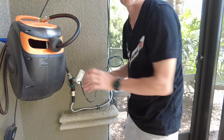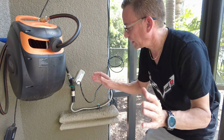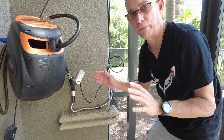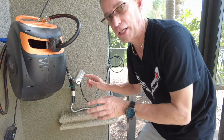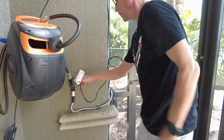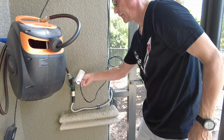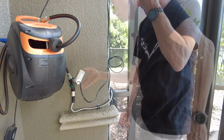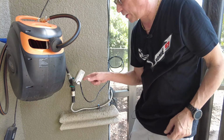and just snug it up. Do not crank this up with your pliers or anything. Snug it up and it should be watertight. If not, you might want to use that nylon tape that comes with it as well. So I'm going to go ahead and turn it on here. Okay. It's turned on, no leaks from here.